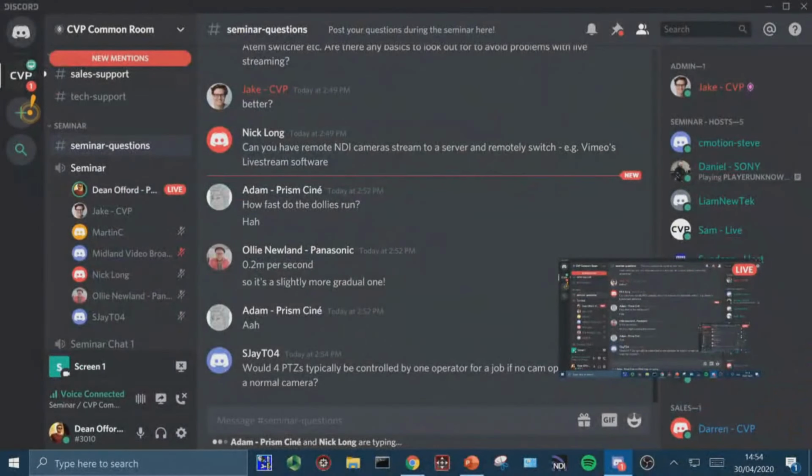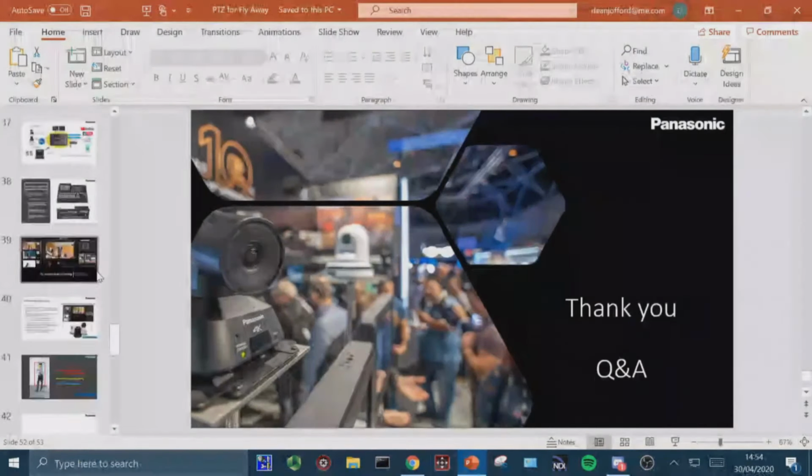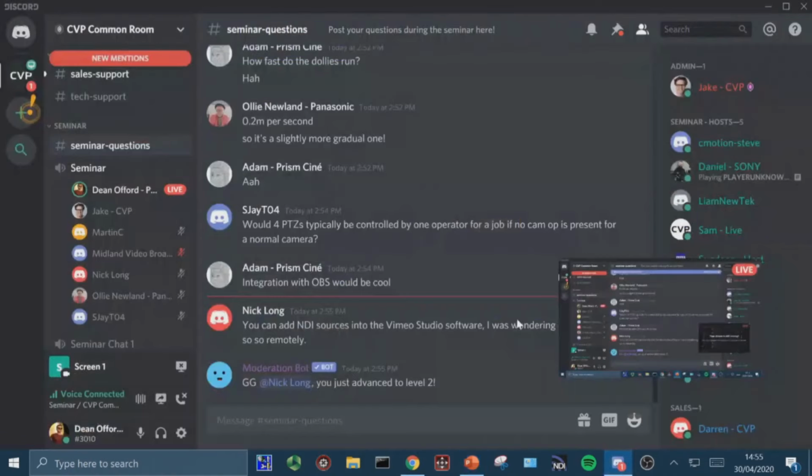Our HLC 100s, I'll just bring up this one again. OBS would be very cool. The HLC 100 software can be controlled remotely now with an update that we've just done. So actually you can do NDI mixing. The switcher has to be running, but you could log into Google Chrome at home with this running in the studio, and you could do mixing and control the mixer completely away from the scenario. So it's possible. Specific to Vimeo, I'd probably investigate and check.